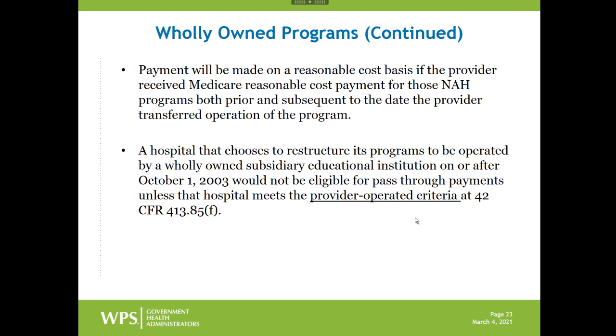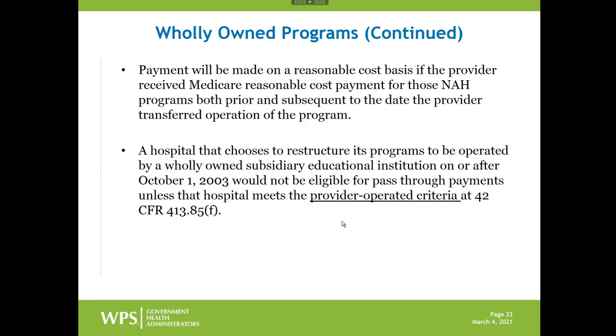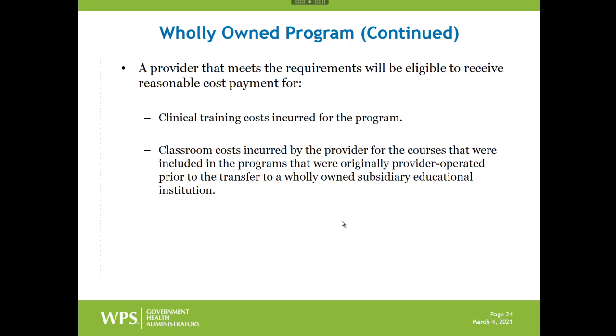The same setup has to have existed before and after 10/1 of 2003, with the only change being that at some point prior to 10/1 of 2003, the operation itself was transferred to a wholly owned subsidiary educational institution. So that is one exception.